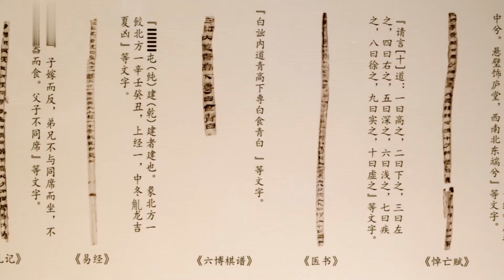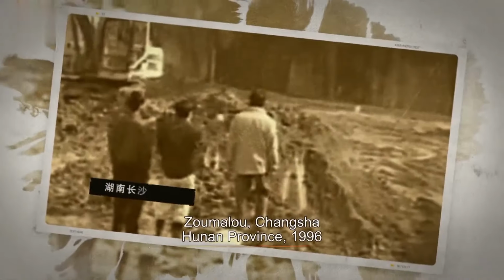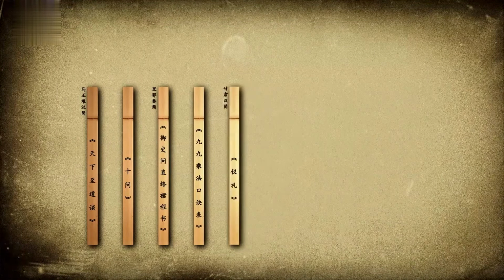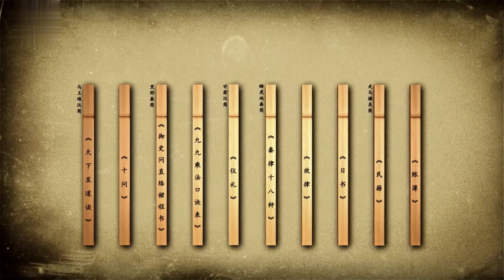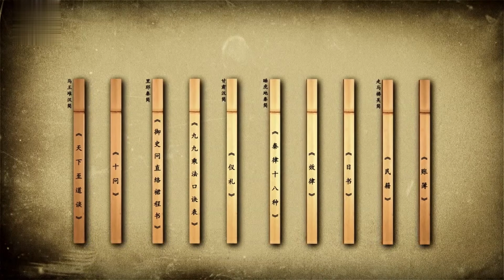In 1975, more than 1,100 bamboo slips from the Qin Dynasty were unearthed in Shui Hu Di. In 1996, more than 100,000 bamboo slips from the Three Kingdoms period were unearthed in Zhou Ma Lo. In 2002, more than 30,000 bamboo slips from the Qin Dynasty were unearthed at Liyue. They record the information about the politics, economy, military affairs, law, ethnic groups, postal service, and trade of those times. They fill in the details of history. Sometimes they even turn our idea of history on its head.